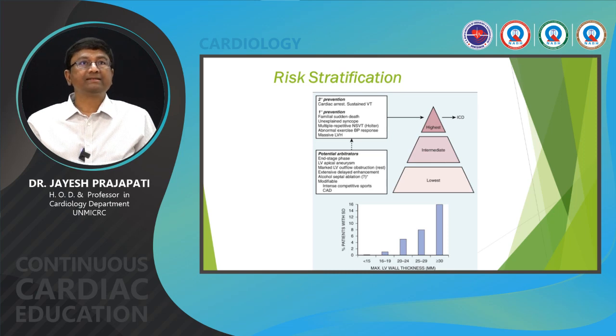For secondary prevention, of course, yes. For primary prevention, a patient who has a family history of sudden cardiac death or unexplained syncope, we have to do repetitive Holter monitoring, looking for episodes of NSVT, abnormal exercise response, BP response, such as a hypotensive response, and massive LVH more than 30 mm. Then the patient should be put in the intermediate criteria for primary prevention. And potential modifiers like end stage, LV apical aneurysm, marked LV outflow obstruction at rest. So only outflow obstruction doesn't mean that we have to implant it. And if after septal ablation CHB develops, then it is better to implant an ICD. Some patients who are intense competitive sports players, and CAD patients, can also be considered.